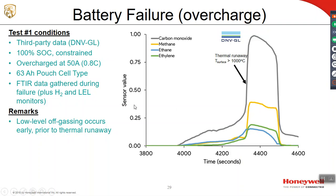Now that's one battery, so you don't have a lot of methane in the space, but still, this is an indication that only when the battery goes into thermal runaway, you start having a much higher methane concentration. So if you're going to target and look for methane at this level, or CO, carbon monoxide, you won't be able to prevent thermal runaway, because they only go up high just prior to thermal runaway.